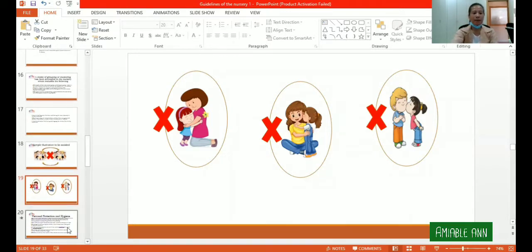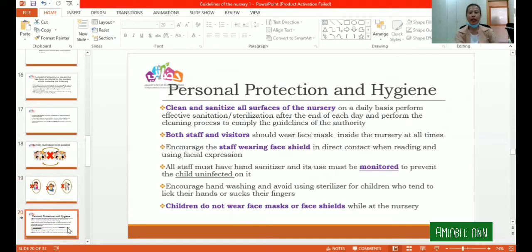So next, personal protection and hygiene. We clean and sanitize all the surfaces of the nursery on a daily basis, perform effective sanitation and sterilization after the end of each day, and perform the cleaning process to comply with the guidelines of the authorities. So whatever we are using, the toys, the equipment, we ask our housekeeping to do the sanitation. And when a child has left and no one is there, the housekeeping should do the cleaning process.